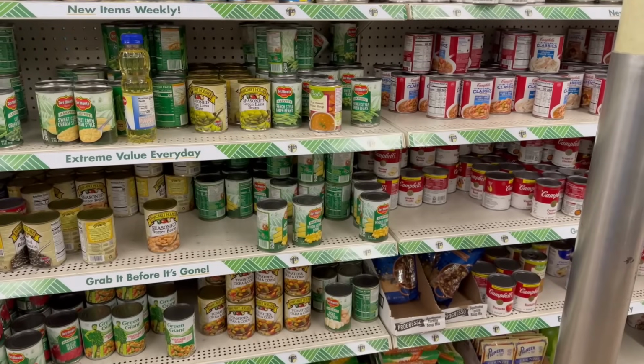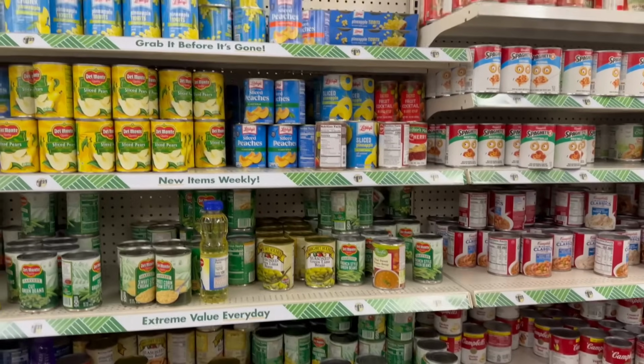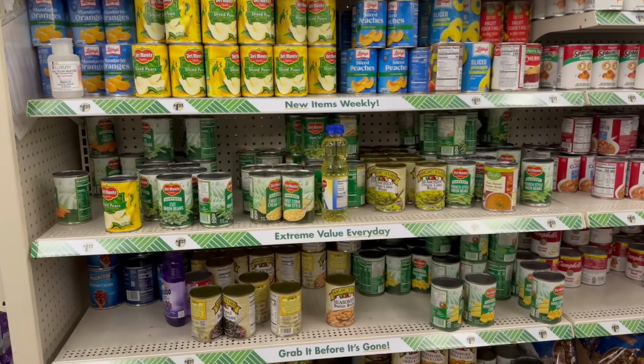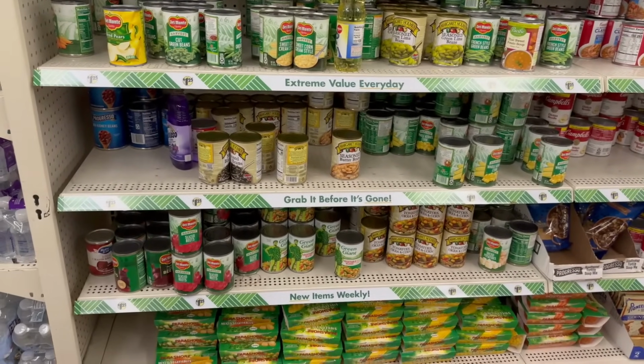Whoa, I just had a flashback of my childhood memory. Lima beans, I haven't heard those things in forever. So we've got cans of lima beans by Margaret Holmes, and they are seasoned. I'll pass. Let's keep going.